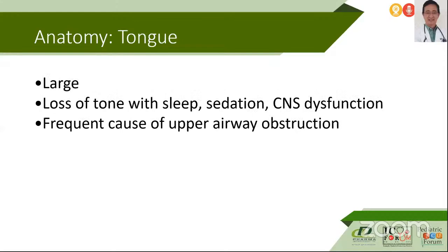What more, the infant's tongue is large and usually they lose tone when they're sleeping. Of course, when they're sedated or have CNS issues, these are frequent causes of upper respiratory obstruction.